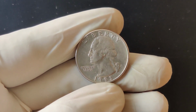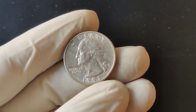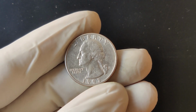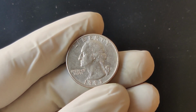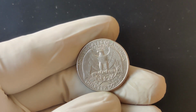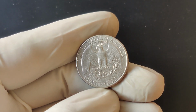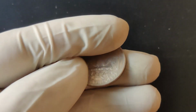At this point, you might be wondering, how can I tell if my 1992-P quarter is one of the valuable Close AM coins? Here's what you need to look for. First, check the reverse side of the coin. Focus on the word America. If the letters A and M in America are close together, with very little space between them, you might have a valuable Close AM coin on your hands. Next, check the condition of the coin.